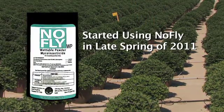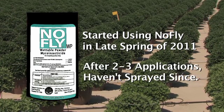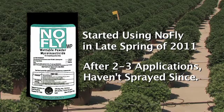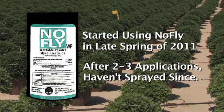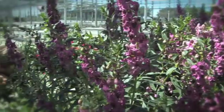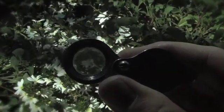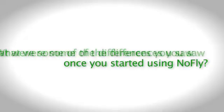This past year, we had a lot of thrips late spring, early summer. I put on 2 to 3 applications of the NoFly, and I haven't sprayed any since then. On a 3/4 acre house, I do my 24-hour counts, and I would say on the average maybe 1.2 thrips per 3/4 acre. My application rate is 14 ounces to 100 gallons. When I get a new crop in, I will spray that 2 to 3 times, and then I won't spray again until I see a population build up.